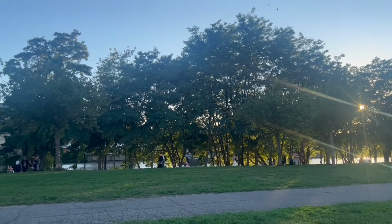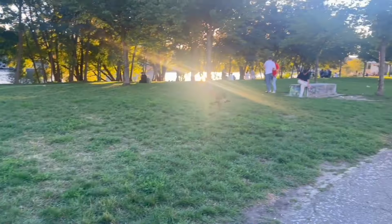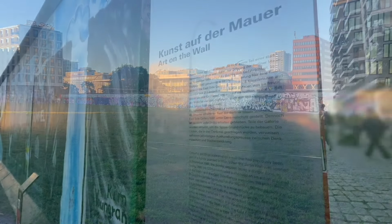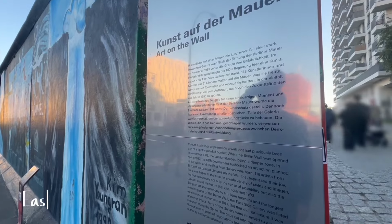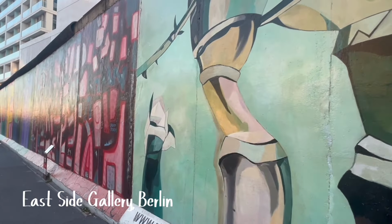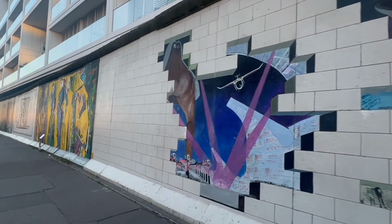Next we went to the East Side Gallery, which once was the Berlin Wall, and according to Visit Berlin, it's now the longest open air art gallery in the world. So the section that we saw is now covered in murals and street art, and on the other side there's a river.